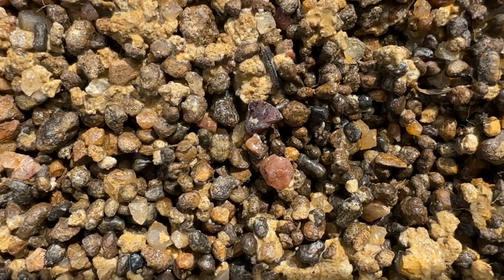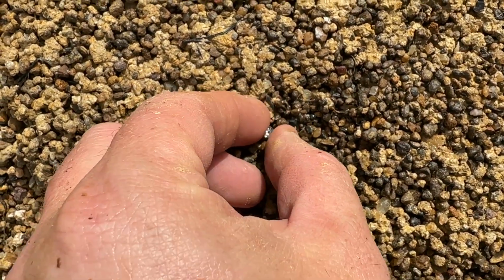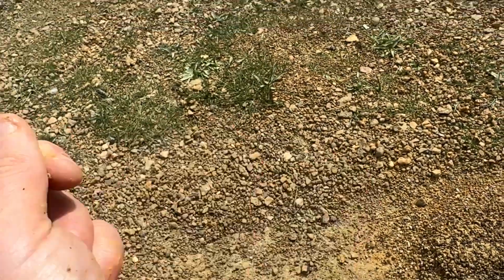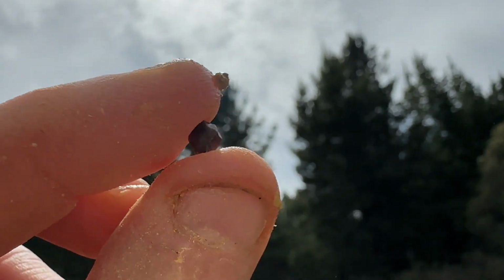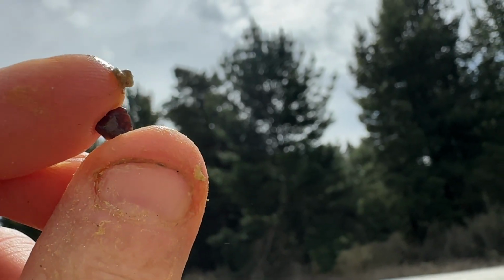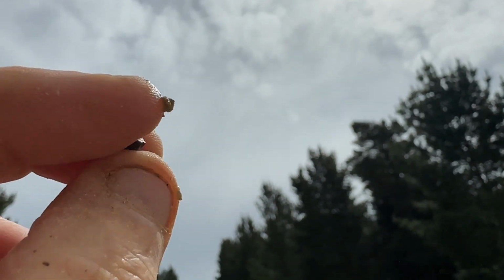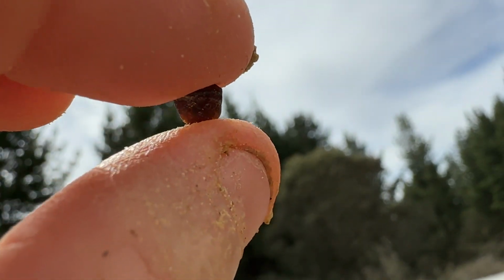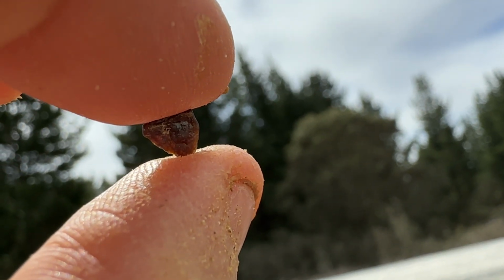So there's pretty much 2 sieves and 2 pans, but I got what I think is a garnet, not a zircon. It's just such a deep colour. Don't know whether I can catch the light. See if I can get it. It's quite large, very minimum effort.